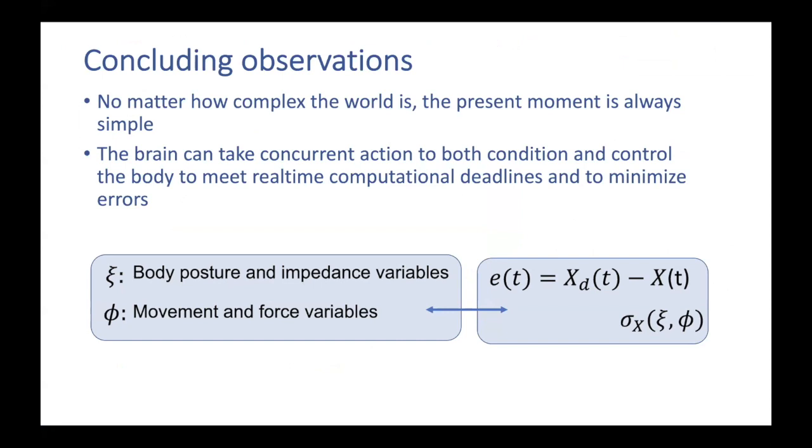So the concluding observations are: no matter how complex the world is, the present moment is always simple, and that means the brain can take concurrent action to both condition and control the body to meet real-time computational deadlines and to minimize task-relevant errors.